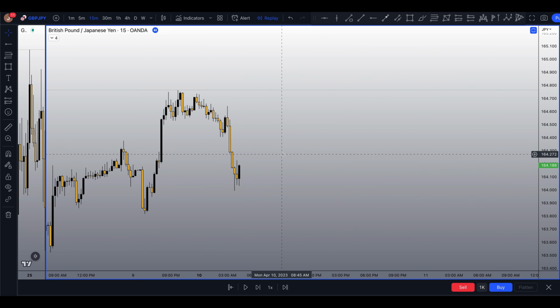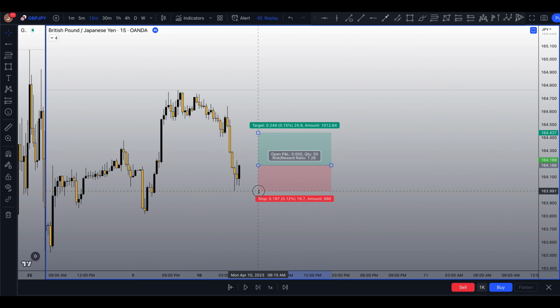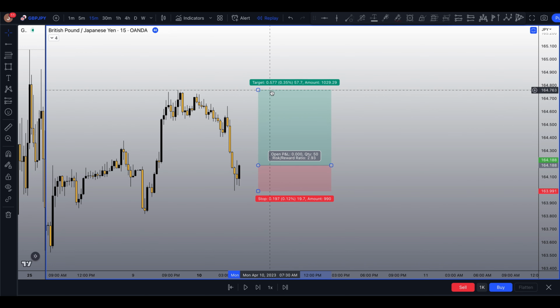So most people are going to tell you, here's your entry. Just enter on the engulfing candle. So boom, we drop our stop loss behind our rejection. And then, where do we put the take profit? Up here? Do we put it up here? Like, where do we put it? That's what I'm going to help you with right now.